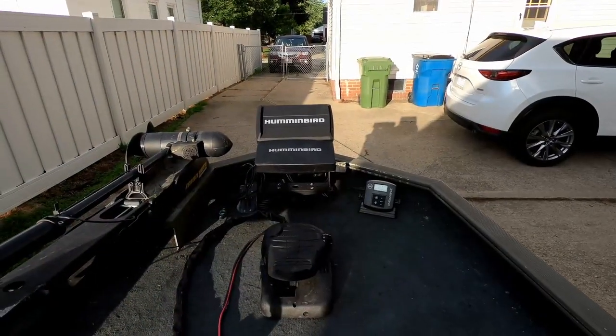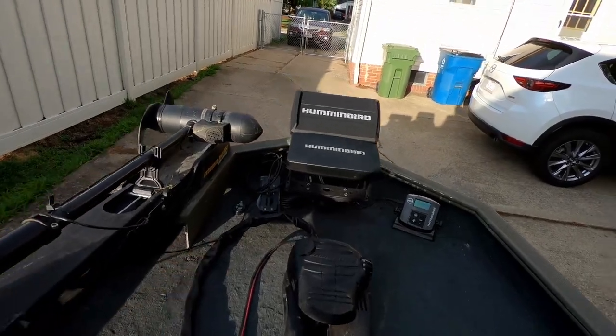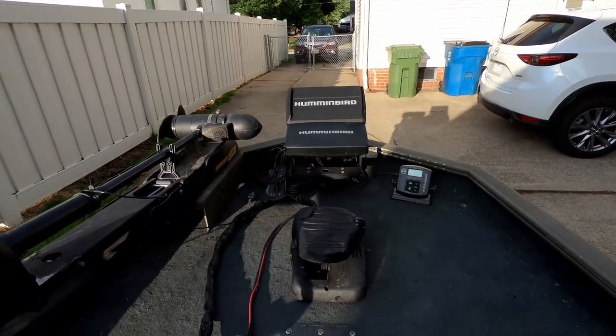Move the HydroWave over. I'm liking how it's looking. I got my Power-Pole piece right there, so I can do my Power-Pole up and down. The front's decked out now.